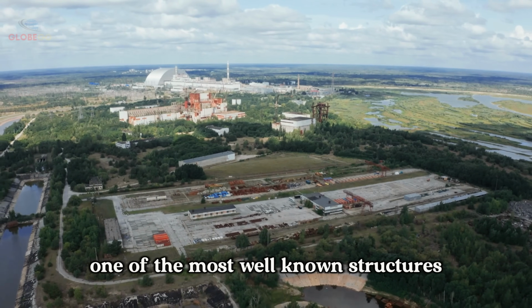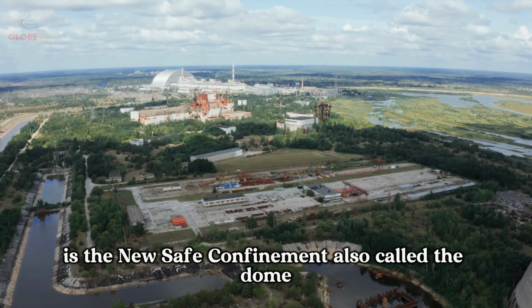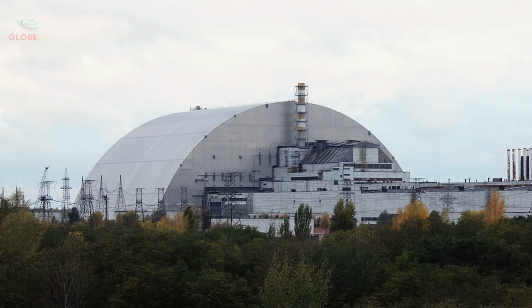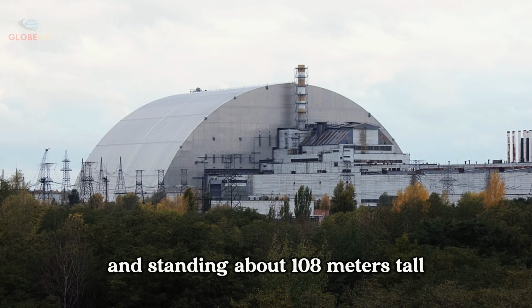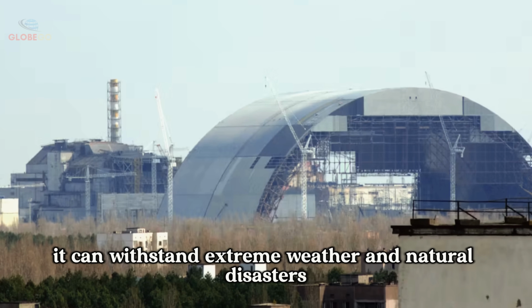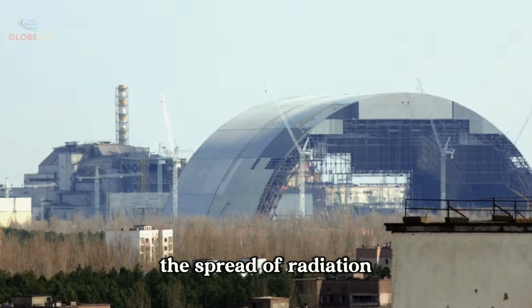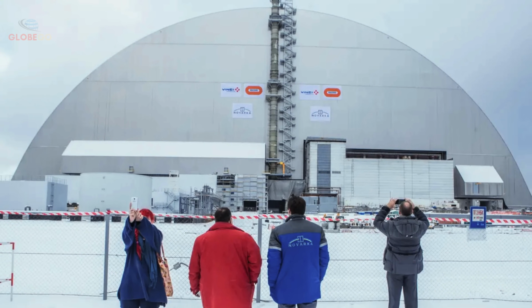One of the most well-known structures at the Chernobyl nuclear power plant is the new safe confinement, also called the Dome. Built in 2007, 31 years after the disaster, it is a massive, movable structure weighing over 36,000 tons and standing about 108 meters tall. Designed to last 100 years, it can withstand extreme weather and natural disasters. The dome's main job is to prevent the spread of radiation. It also shields the site from rain and melting snow.